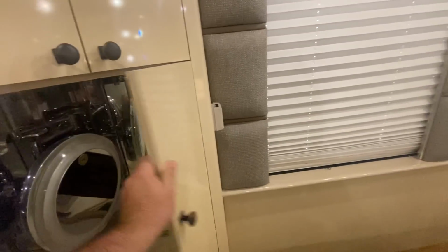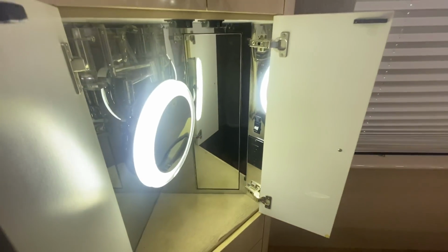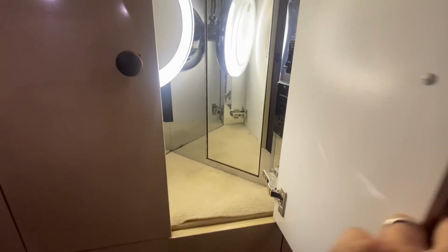It's about storage. Here's something for the ladies. Check this out right here. We got a little makeup area here for the ladies to get all their war paint on. Nice drawer here. More storage and drawers and cabinets underneath. And look at the job that was done on this flooring at East Tennessee Luxury Coach.